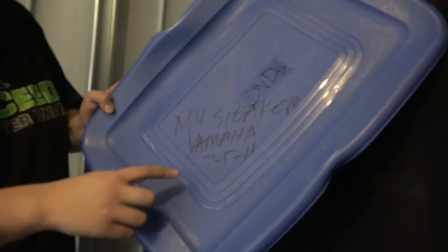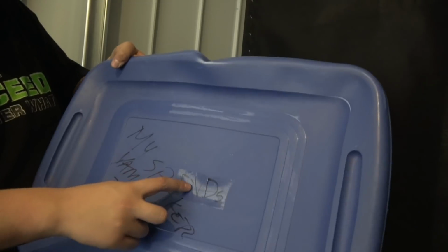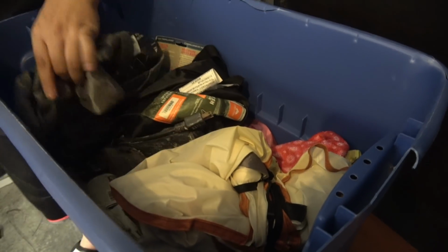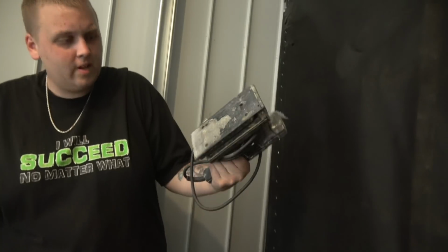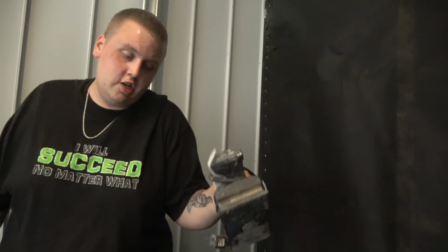Let's get into this one because this one looked a little random. First, I'm gonna point this out. First, it was my Yamaha speaker on 2011. Then it became DVDs with a piece of tape. And now it's, I don't even know. But I did see one little tool at least. This looks like a sander, right? Yep, that's what I would think too. This will 100% sell.